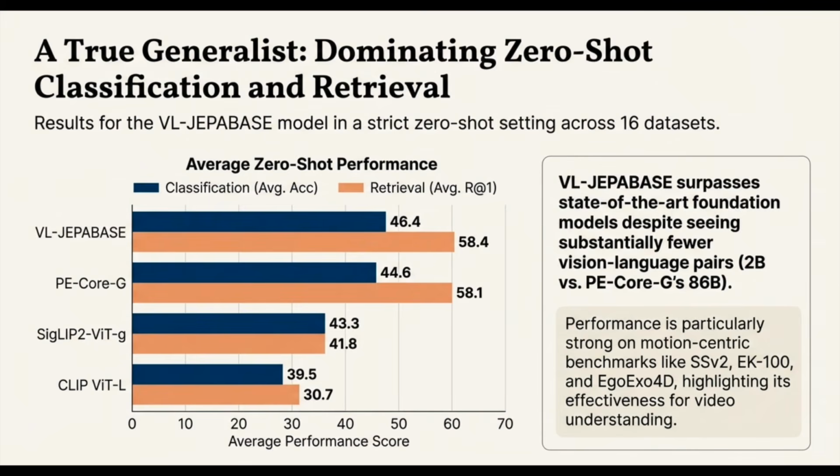Why freeze that specific one? What's the advantage? V-JEPA models are known for producing really robust semantic visual representations. By freezing it, they're basically saying, we already have a great visual understanding of the world. They just need to focus their training budget on aligning that vision with language. Smart. So that handles the vision side.